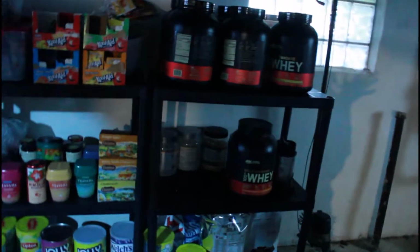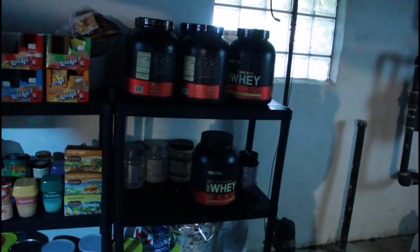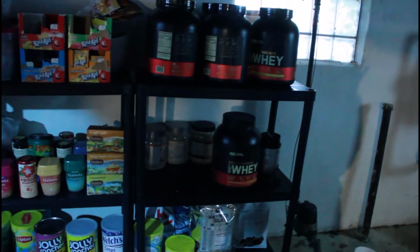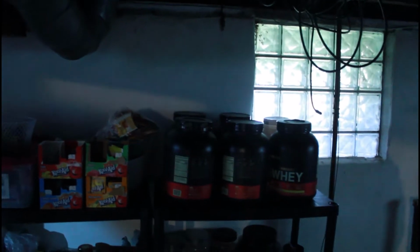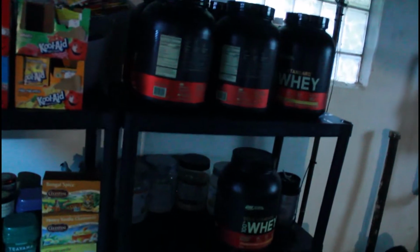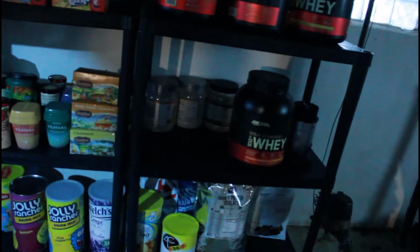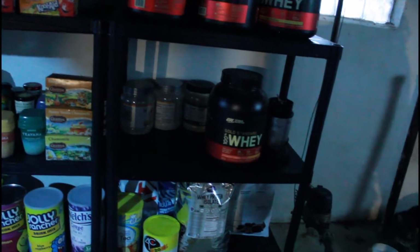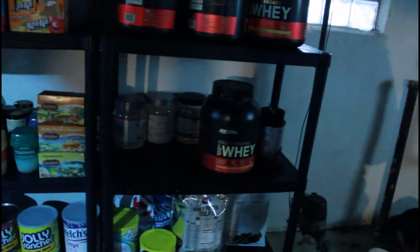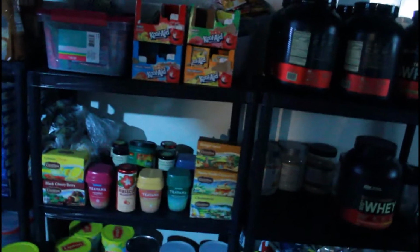Okay, so on this first shelf, it's full of protein powder. I have several different kinds. You can see there's 6 on the top shelf and a few back there on the second shelf, and then I have 3 10-pound bags on the bottom shelf. I also have a couple of teas that didn't fit as well.